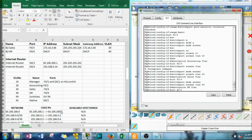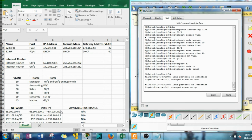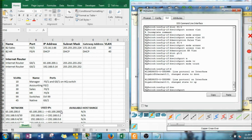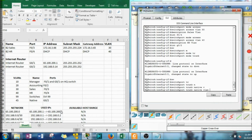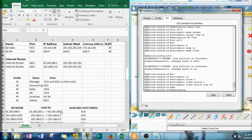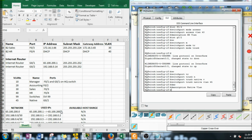So VLAN 2. Switchport mode trunk. Switchport trunk native VLAN 45. Description: native VLAN. Okay, I think we're done there.